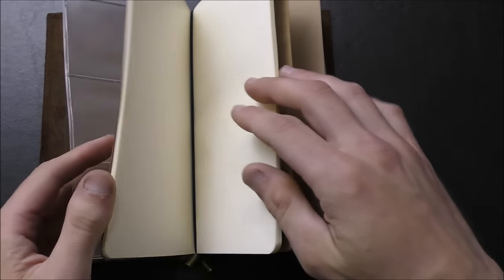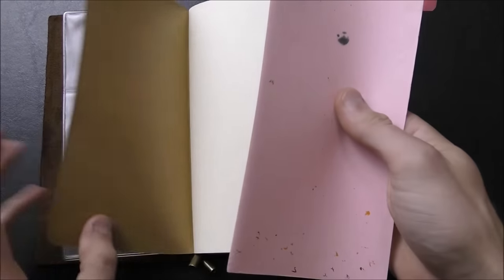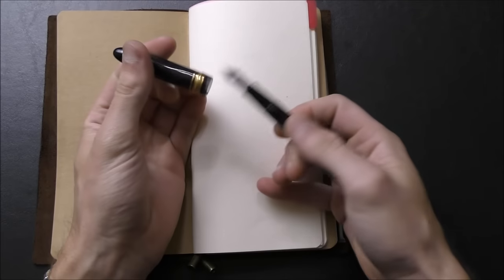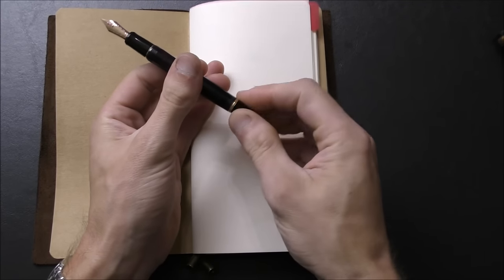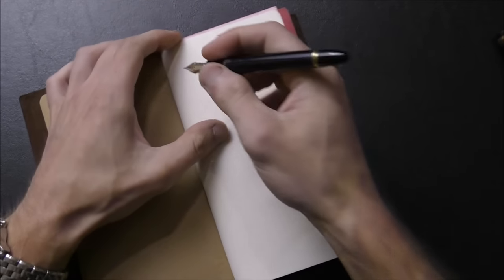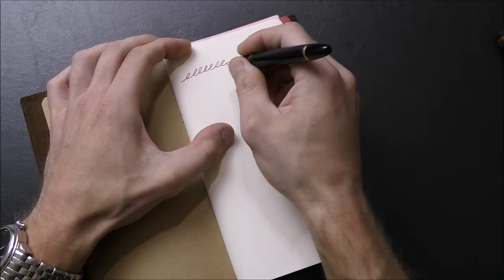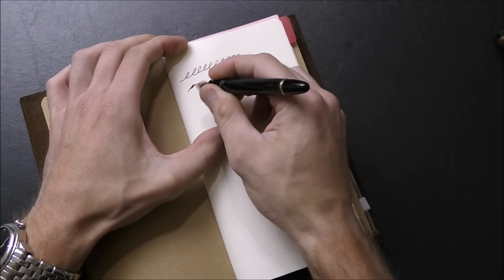But how is the paper on this? Well, let's check. I'm going to get my piece of blotting paper because I have my doubts as to how well this paper is going to do. I have a feeling it's going to bleed a little bit. We shall use, actually, I do not post this pen, do I? No, I don't. This is my Pilot 823, beautiful pen. Let's just draw some squiggly lines here for a minute. Get a nice patch of ink.